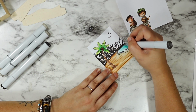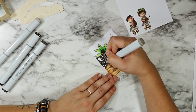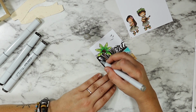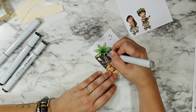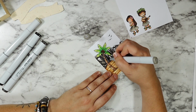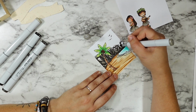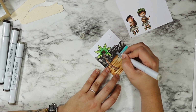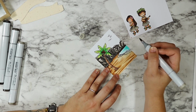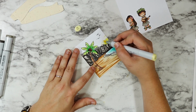At this point, to be super honest with you, I had no idea what I was going to do for the sky. That's why I saved it till the end, so that I could kind of see how everything else was looking. Skies are still the thing that I'm the least confident about when I'm doing my coloring. And if I can ink blend or do something else for the sky, I usually will. But this was such a small space that I figured I should at least try to color this today.